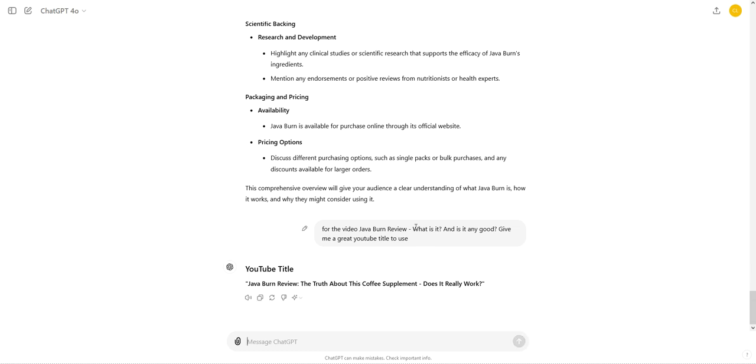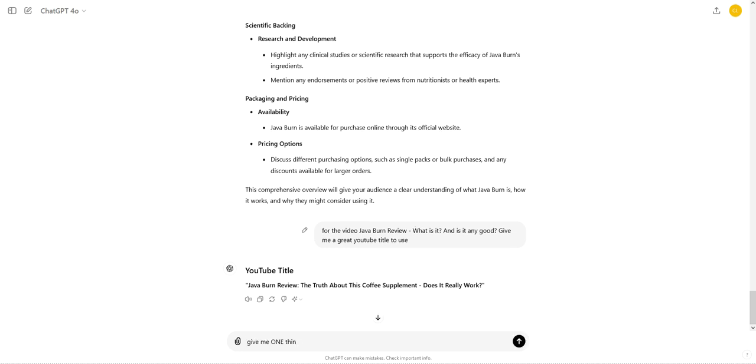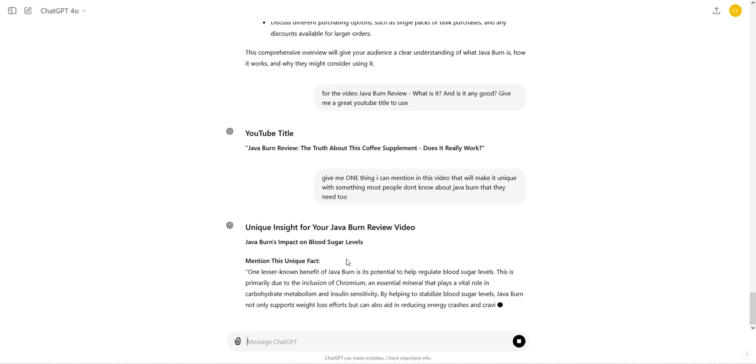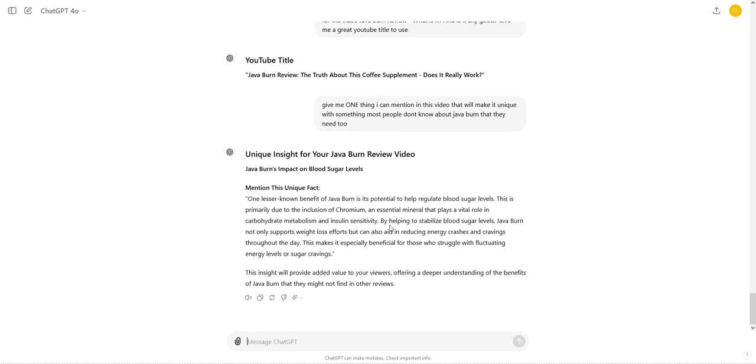Now, the reason that this works is, remember, you're not just doing one video, you're actually doing 2, 3, 4, 5 videos covering different aspects. The other thing that you can do is this: give me one thing I can mention in this video that will make it unique, something most people don't know about Java Burn that they need to. Look at this. Unique insight: Java Burn's impact on blood sugar levels. Mention this unique fact. One lesser known fact. So there we go. And you can obviously use that to get more clicks on your video.